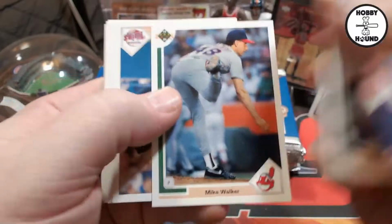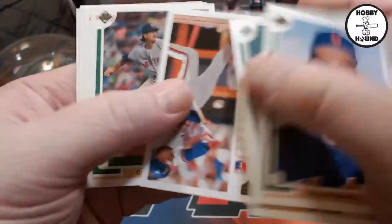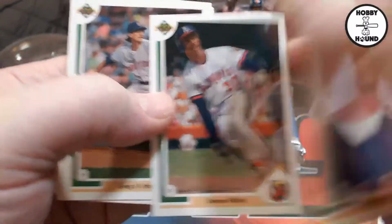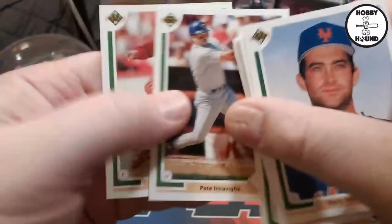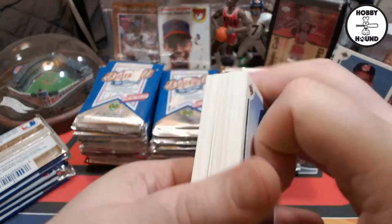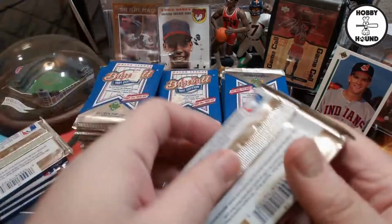John Smoltz, Harold Reynolds, Devon White, Defying Gravity, Robin Yount. This is a kind of cool era of sports, though, that you had a lot of the older stars in there.